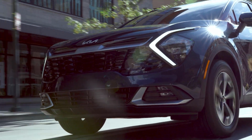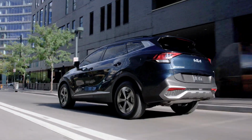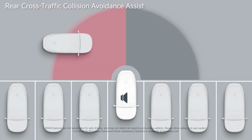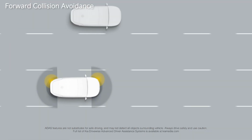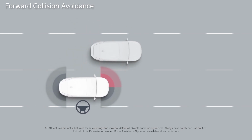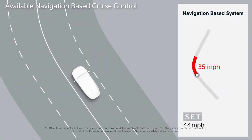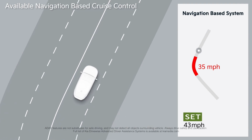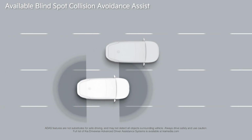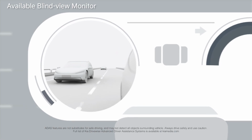When it comes to technology, the Sportage has no shortage of standard ADAS features to keep you safe and make your drive experience easier. You'll get lane following and lane keeping assist, rear cross-traffic collision avoidance assist, and forward collision avoidance, helping keep you safe from collisions with vehicles, pedestrians, and even cyclists. Many other ADAS technologies are offered as optional features, such as navigation-based smart cruise control, blind spot collision avoidance assist that activates automatically whenever you use your turn signal, blind view monitor on the cluster, allowing you to keep your eyes forward when switching lanes.